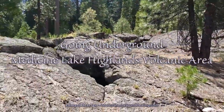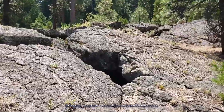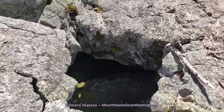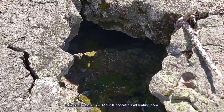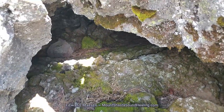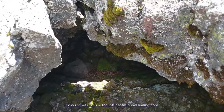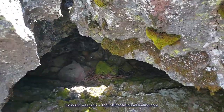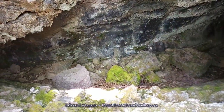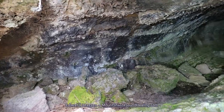This is a location very close to the very first video that I posted from this area. It was called Going Underground. That was the first tunnel that I found. And well, in hindsight, that was a really lucky find because I was able to easily walk through the tunnel.